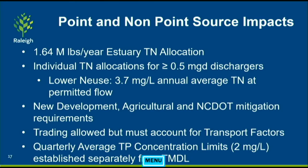There were impacts on non-point sources. For example, new development, agriculture, and NCDOT got mitigation requirements. Everybody had to try to mitigate, like Kenny discussed, their impacts. The trading within the Neuse River Compliance Association allowed for transport factors. And that will be important going forward for how we use those transport factors.